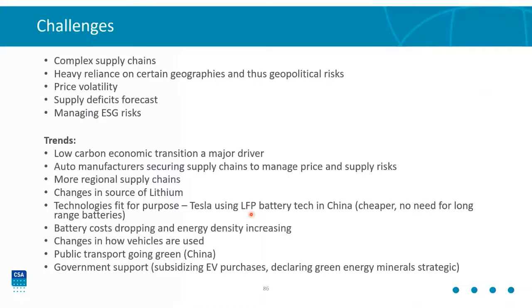So I suppose just the challenges in the lithium industry at the moment is, you've got quite complex supply chains that are quite geographically constrained. Quite a bit of price volatility over the last couple of years. There's supply deficits forecast, and then it's just managing the ESG risks so that you can sort of attract the investment you need and just not irritate the people whose back doors you're mining on.